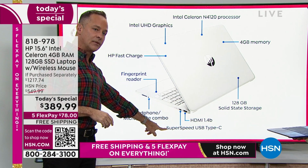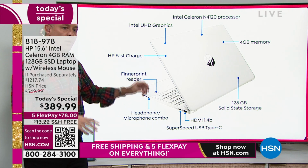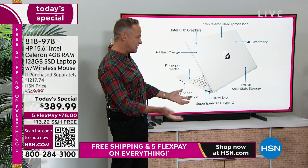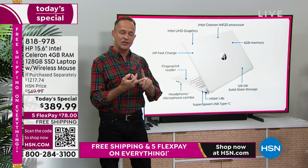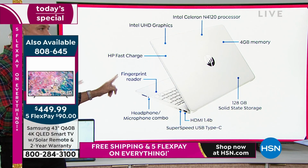With the USB port, this is extremely important. This is a super speed USB Type-C port. That's the smaller USB port. That's the most recent one. That's the most modern one. That really is indicative of what Microsoft calls a modern machine. They say if your computer has a solid state drive and a USB-C port, Microsoft dubs it a modern machine. This has both a 128 gigabyte solid state drive and a USB-C port.